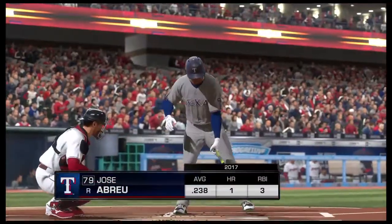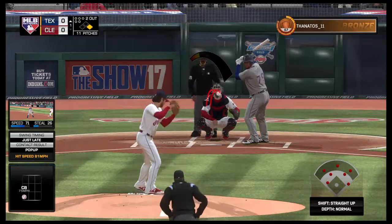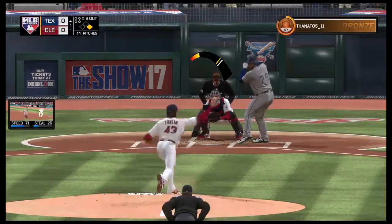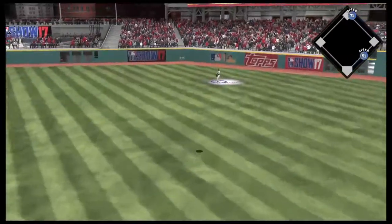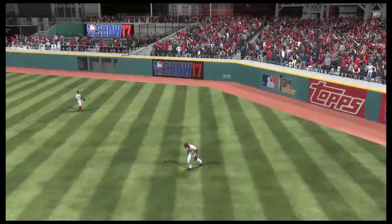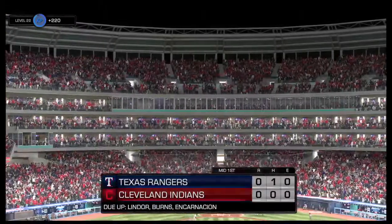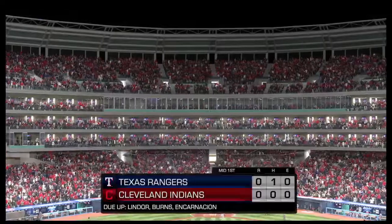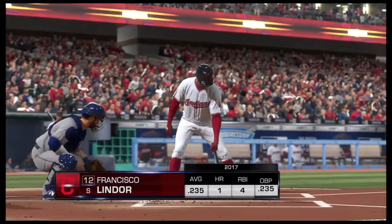So here's the slugging first baseman Jose Abreu now. He's ready for his first at-bat of this early season contest. Skied into straightaway right. Jackson is under it. And that ends the inning. So here's Francisco Lindor now.